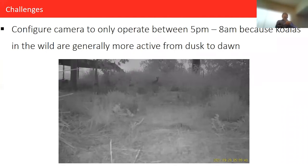We also learned during the process that it's pretty rare to capture koalas during the day. That's why we set the camera to work from 5 p.m. to 8 a.m. for most of them. Initially we set the camera to capture images, and we found many of the images are empty because the animal moves very fast in front of it. There is a delay from the trigger of the camera to the time the image is actually captured. So we then set the camera to capture videos instead of images.